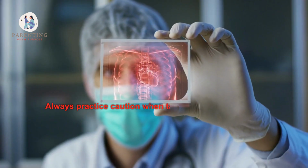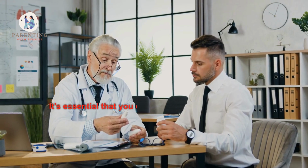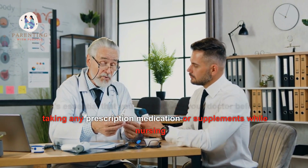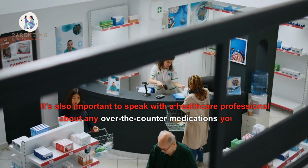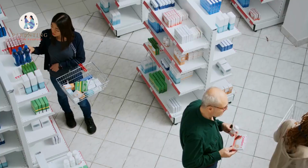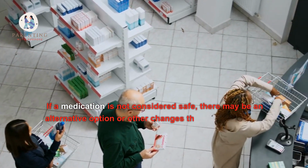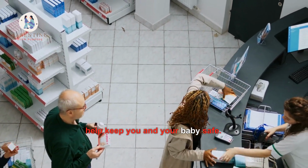Always practice caution when taking medications while breastfeeding. It's essential that you consult with your doctor before taking any prescription medication or supplements while nursing. It's also important to speak with a healthcare professional about any over-the-counter medications you are considering taking to ensure that they are safe for both you and your baby. If a medication is not considered safe, there may be an alternative option or other changes that can be made to help keep you and your baby safe.